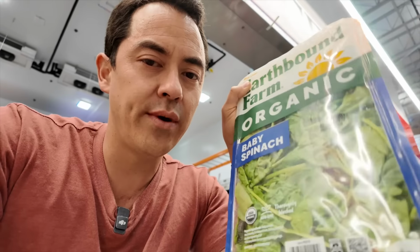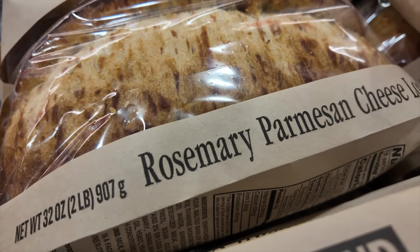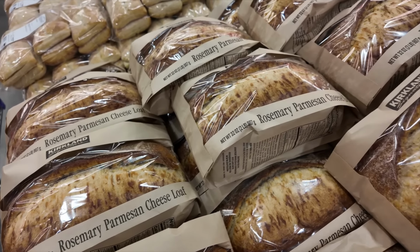So that's actually kind of nice for something like spinach. So little tip, if you buy these and you don't use it right away, having a little air will make it last longer. Since we don't buy a lot of bread, this is the first time I'm seeing this rosemary Parmesan cheese loaf. It looks and sounds delicious. Tell me in the comments if you've tried it and if it's worth the buy.